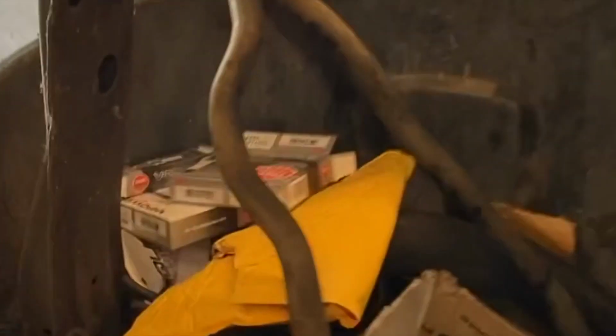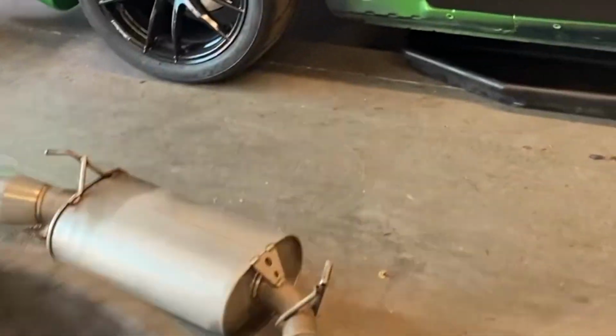Sway bar. Yeah, sway bar. Get the new sway bar. You getting a new exhaust too, or no? No, I had that.